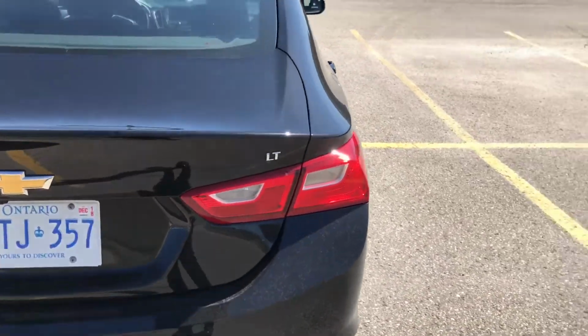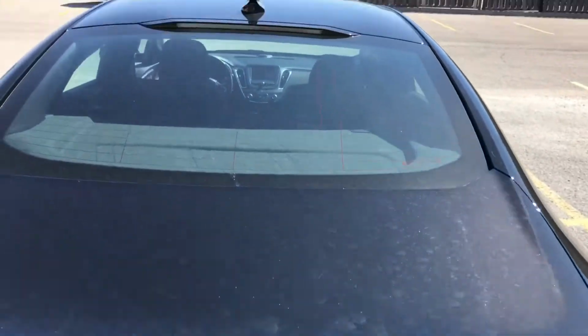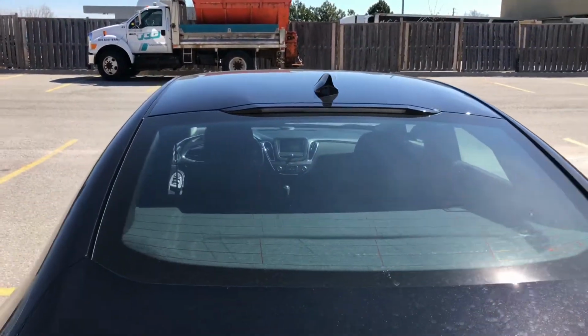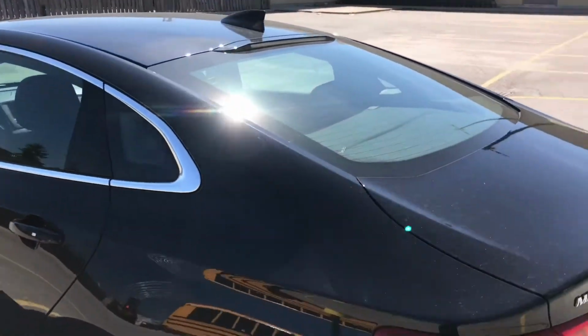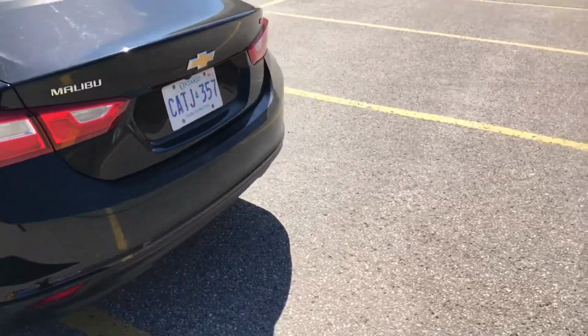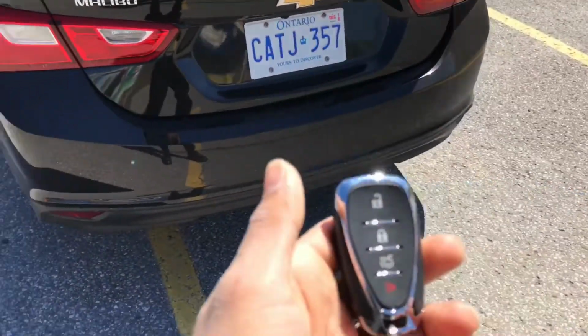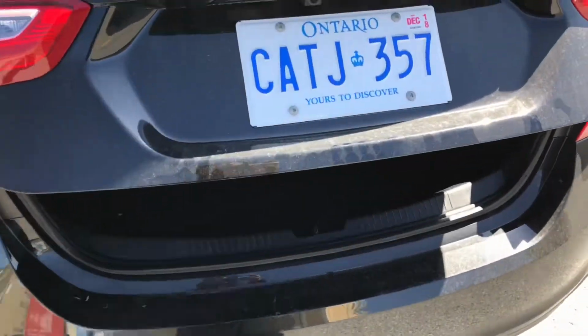The back just has regular headlamps with LEDs. No LED reverse or turn. High mounted LED brake light with a shark fin antenna. Going to go ahead and pop the trunk real quick so you can see the trunk before I get inside the vehicle. Key fob, 2 pushes to open the trunk.